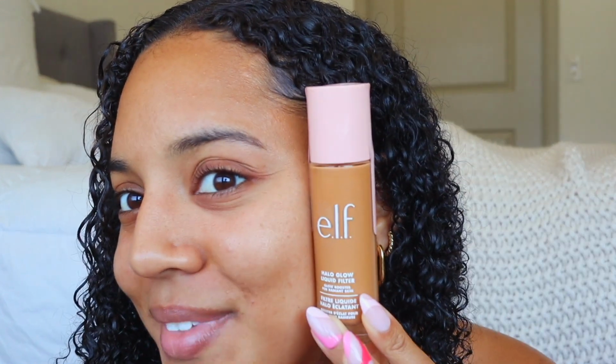I looked at videos and pictures of swatches and tried to match it, but the foundation's already looking like it's maybe a little bit too dark, but we'll see. So first thing is the e.l.f. Halo Glow Liquid Filter. This one I've been seeing all over online. There's a whole Halo Glow line. Looking at this bottle, it's looking a little bit dark. I got the shade medium tan. It's shade number 5 out of maybe 9 or 10. I didn't think it would be this dark, and normally I do get darker in the summer, but we'll see how that one turns out.